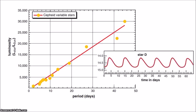So let's take star D for an example. I want to calculate the period of this star, so I'm going to take from the first peak to the second peak, and that's approximately 11 days.